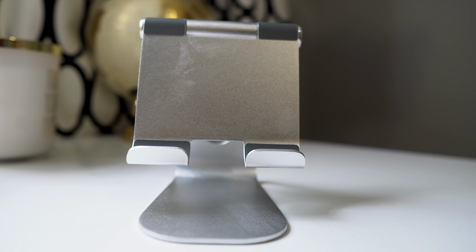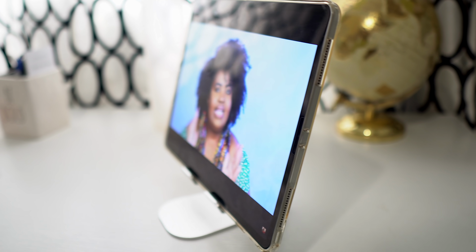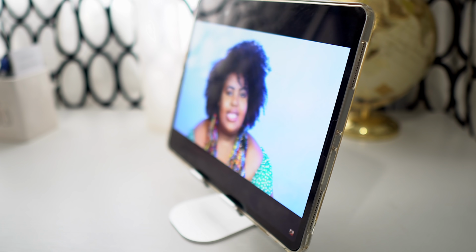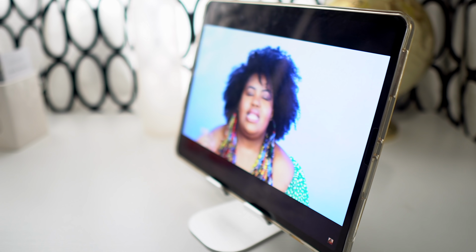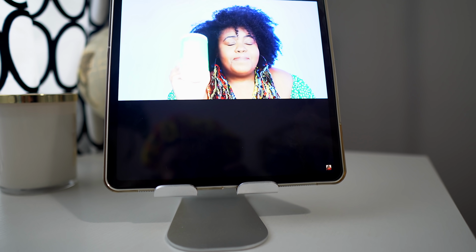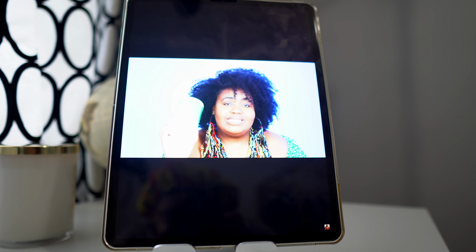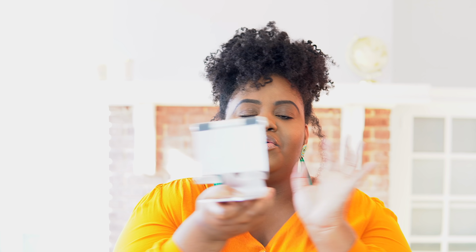Next for tech is actually my iPad holder slash stand. I really like this because it's able to hold up my iPad when I'm in the kitchen, cooking, you know, cleaning, whatever. I also use this a lot when I'm in the shower filming wash days and stuff. I take it everywhere in my house. I probably should get one for every room, but the money don't reside that much. I only have one of them, and I take it everywhere throughout the house.